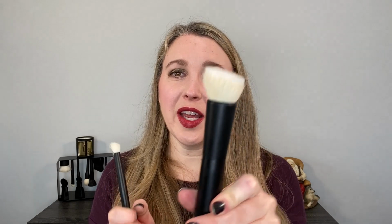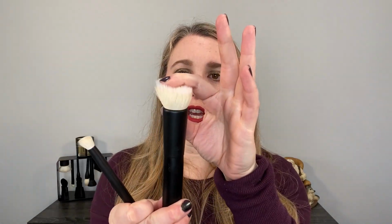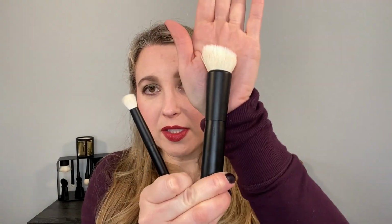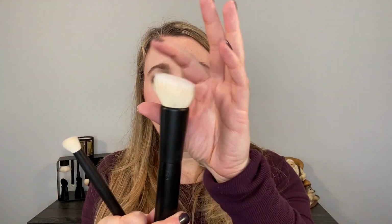But these two here are true standouts for me for the year. I absolutely love them. I have two of them now. So we have 31, which is a foundation brush. You can see here that it's more of a stippling style, and it does have a slight angle here and it's very dense. This has become one of my all-time favorite foundation brushes. I use this all the time, and I can't recommend this enough.